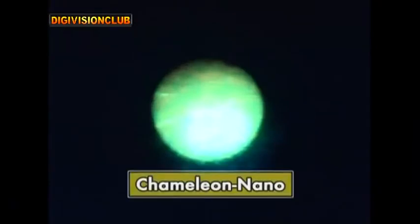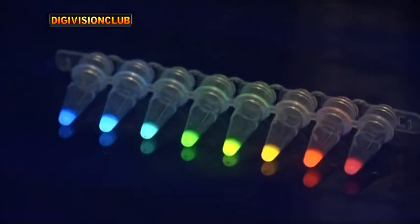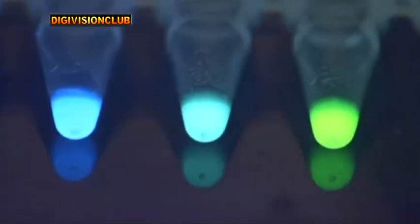Nagai-san's team developed a fluorescent protein called chameleon nano, the most sensitive ever devised. It reacts with even tiny amounts of calcium ions and instantly turns red. It was given the name chameleon nano because it changes color in response to the concentration of calcium ions. As the concentration rises, it changes from blue to yellow and then to red.